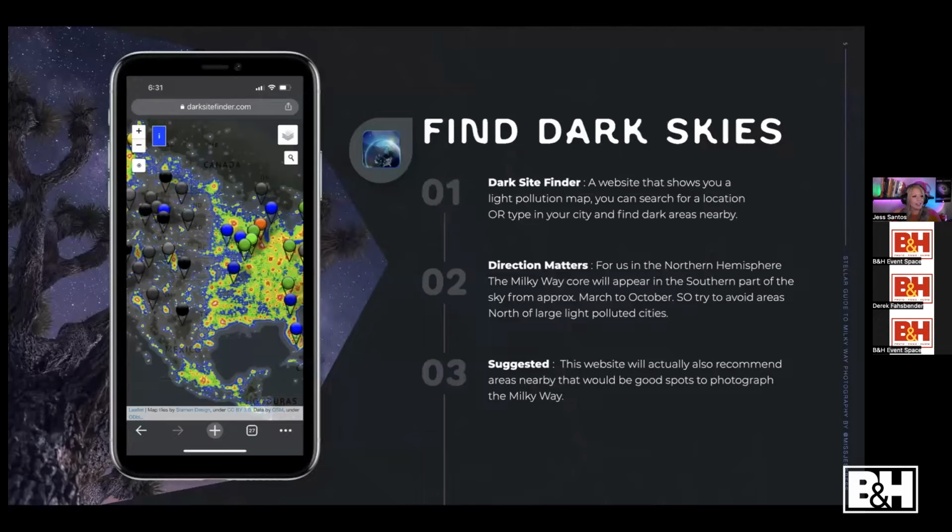So how do we find dark skies? I recommend a website, sorry, not an app, called darksitefinder.com. This is a website that shows you a light pollution map, and you can search for a location or even type in your city and find dark skies near your location.